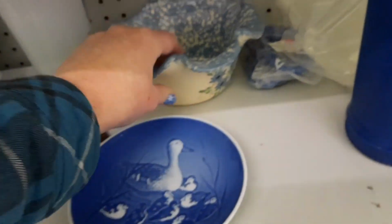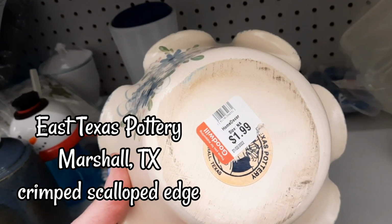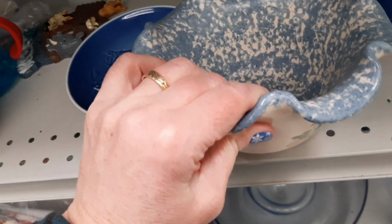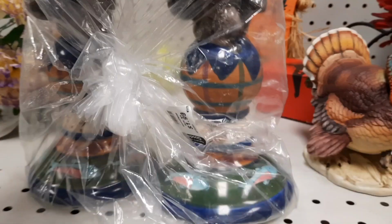They're not terribly high sellers, so I did leave that there. And this is East Texas pottery. This isn't crazy money, but I'll definitely get my money back. And I think it's a sweet design.